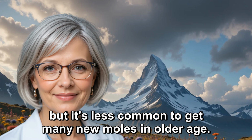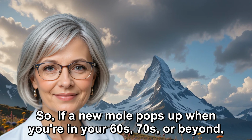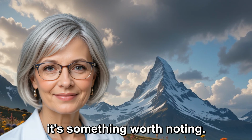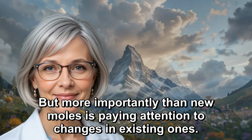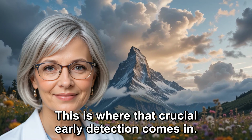We often get new moles during childhood and adolescence, but it's less common to get many new moles in older age. So, if a new mole pops up when you're in your 60s, 70s, or beyond, it's something worth noting. But more importantly than new moles is paying attention to changes in existing ones. This is where that crucial early detection comes in.